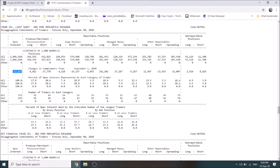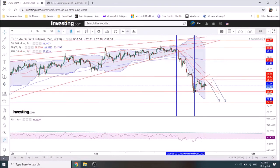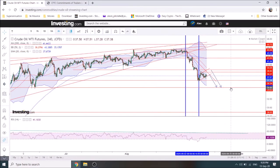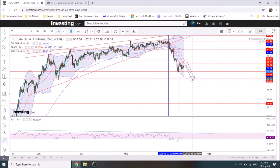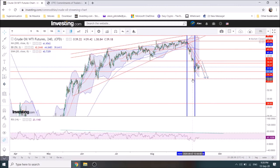But what we can see, management has significantly reduced long positions, but more important, they started to add some significant short positions as well. Should they actually continue at that pace, we're definitely going to see the price breaking lower, and again I'm not too sure 34 will be the floor. I will need to be very careful not trying to anticipate a long entry at that level. So yeah, that's about it.